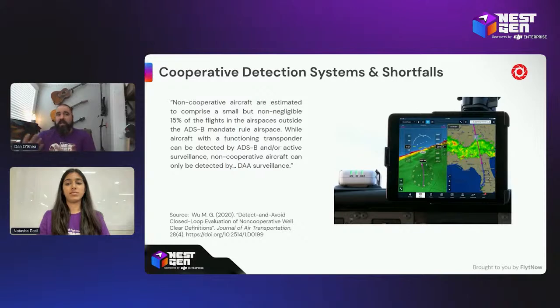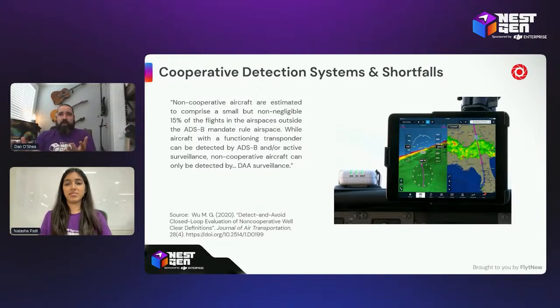Now, it's really hard to get good data on the amount of non-cooperative flights in any one airspace at any one time. It's really variable per country depending on different ADS-B mandates, and nobody really has a good comprehensive spot. I did find one study, published by a NASA scientist, that calculated about 15% of flights in airspaces in the US are non-cooperative, but it really varies by country, and even within the United States, which is a huge country, it can vary wildly depending on what part of the country you're in.